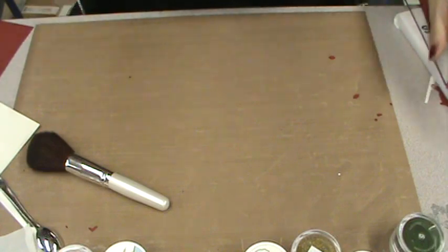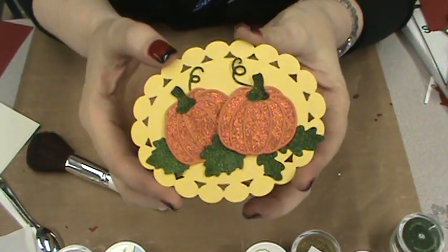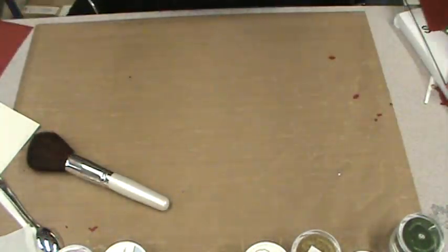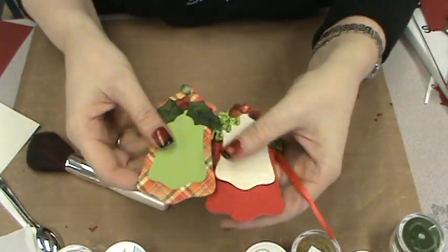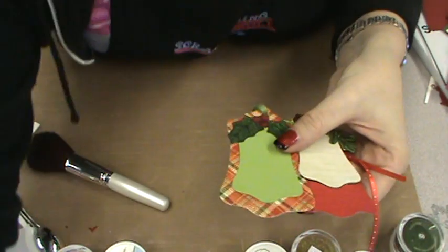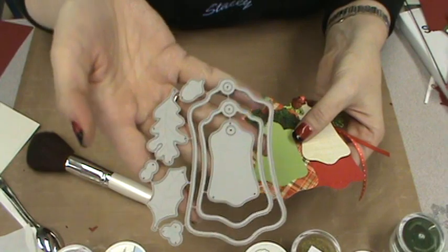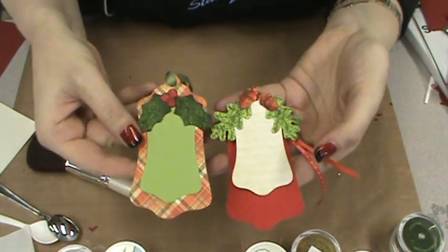And she does have one for fall, and it will be part of the set. We've got the pumpkins. And then last but not least, we've got the new tags. And they're layered. And this is what the tag set looks like. So it comes with all the little goodies, all the little extras. Cute, huh?